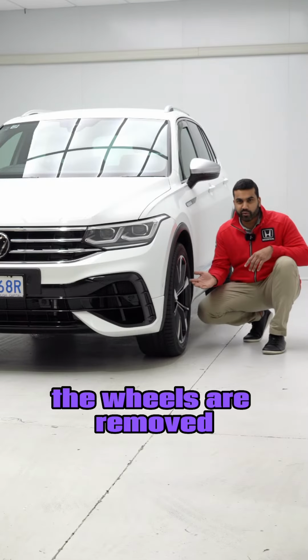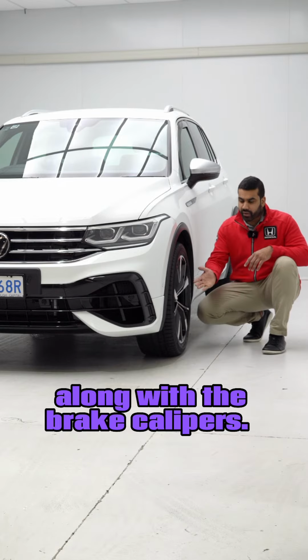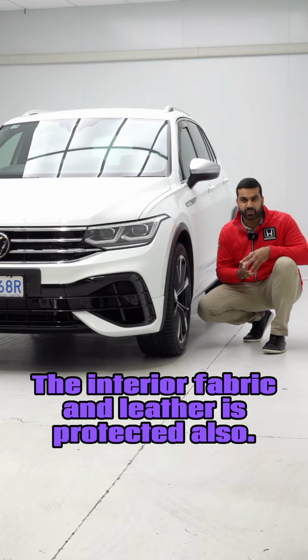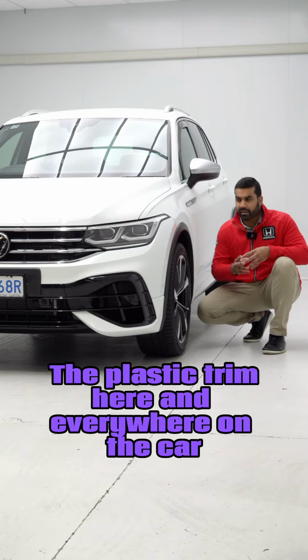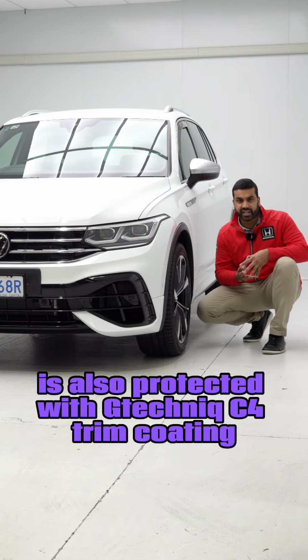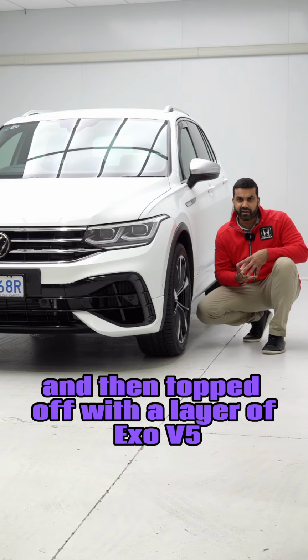The wheels are removed and coated with 3 layers of Gtechniq wheel coating along with the brake calipers. Of course, the interior fabric and leather is protected also, and the plastic trim here and everywhere in the car is also protected with Gtechniq C4 trim coating, and then topped off with a layer of Exo V5.